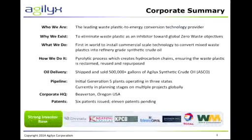So since late 2011, we've produced and sold more than 500,000 gallons of synthetic crude oil made from waste plastic. We have 3 commercial scale plants in place and several more in various stages of the planning process. At Agilyx, our goal is to eliminate waste plastic as an inhibitor toward global zero waste initiatives. And we do that using a pyrolytic process, which creates hydrocarbon chains, ensuring that the plastic is reclaimed, reused, and repurposed to the highest level possible given the nature of the feedstock. We also have a strong investor base that believes in our mission and is actively supporting our technology growth and deployment.